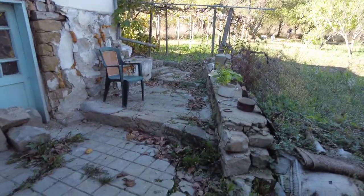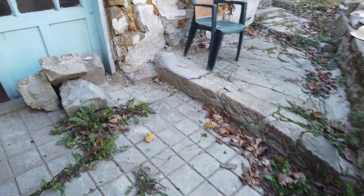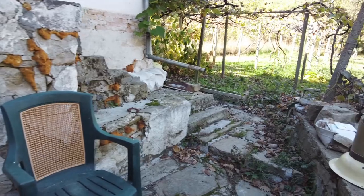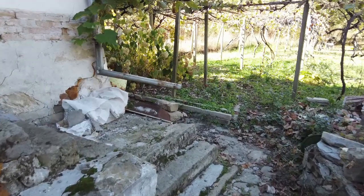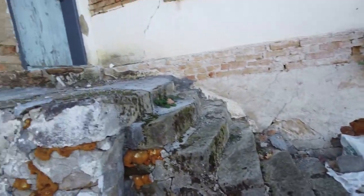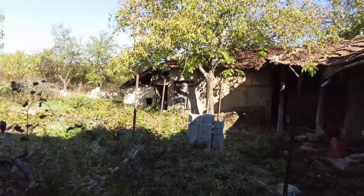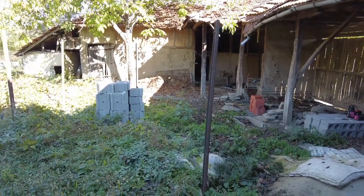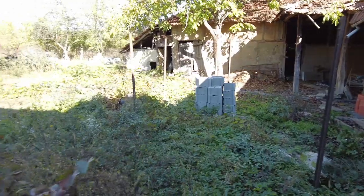As you come through, you've kind of got a bit of a courtyard here. That's downstairs with the house. Coming through into the garden, then you've got upstairs, external staircase upstairs. That's very common in these properties. Now, obviously, we haven't cleared the garden, but you can see the size of the garden here.